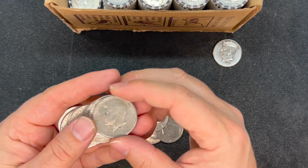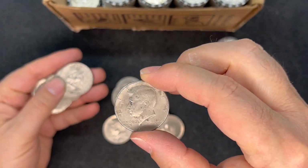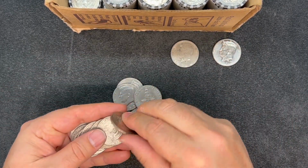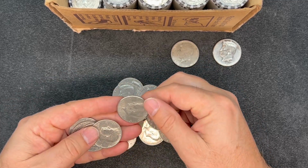I did just find another 2018, really beat up, 2018 Denver, not intended for circulation, but you can see that one is super well circulated. So we are already up to 2 finds in this very first roll.